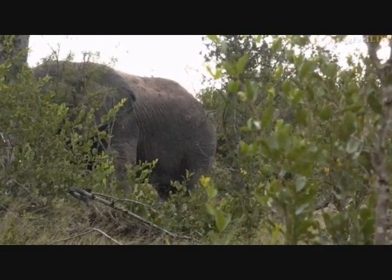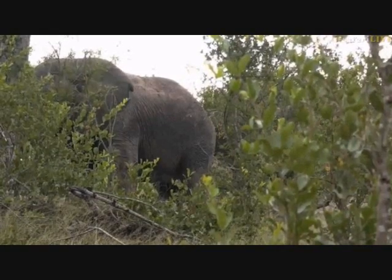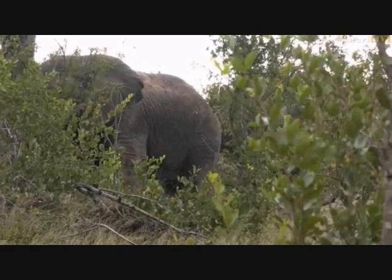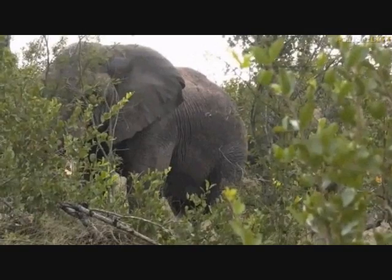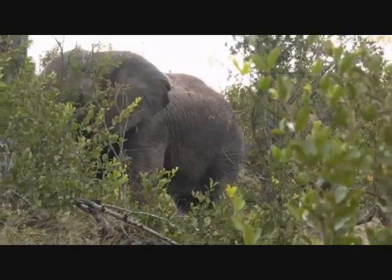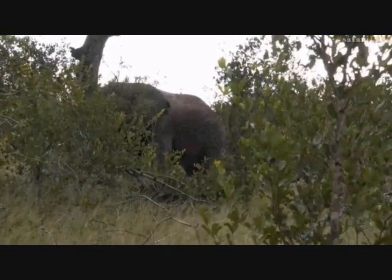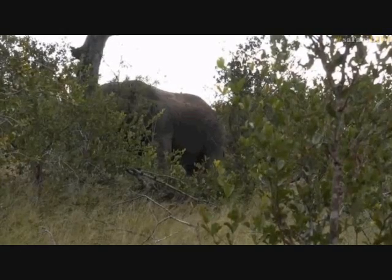These big males, all of you know how much I love seeing them. So I'm hoping that he decides to step out a little bit. I'm going to sit here for quite some time and just see what he does, if he moves a bit closer to us. Seems to just be feeding very, very calmly, very quietly, tearing at some grass. See that occasional flap of the ear, just to perhaps cool themselves down a bit.